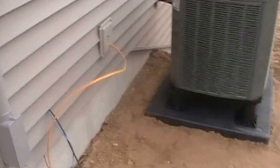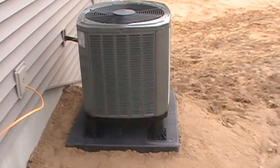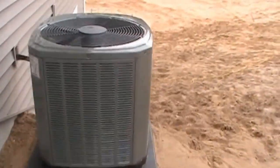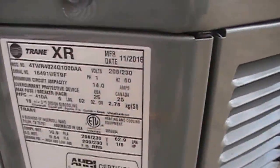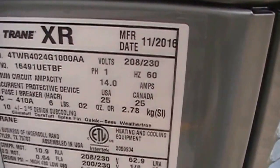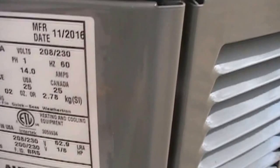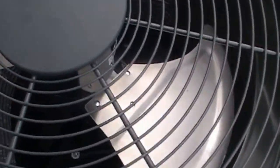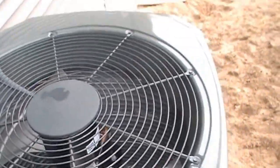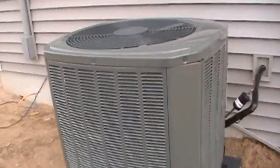Plastic pad. Okay, it's a big unit. Look how big that baby is. Anybody make out what it says there? I don't know nothing about them. It's a Trane though. It's a big unit. Big, big, big. No numbers on it other than that.